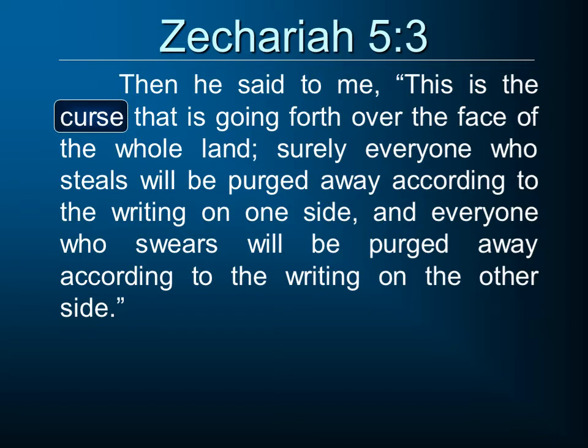Reminds me a little bit of the law. Remember when Moses came down from Sinai with the law? It was written on tablets, not on a scroll, but on front and back. And we've seen that same imagery used in others of the prophets, where there would be a scroll with writing on the front and the back representing judgment. And the judgment had filled up every available space.